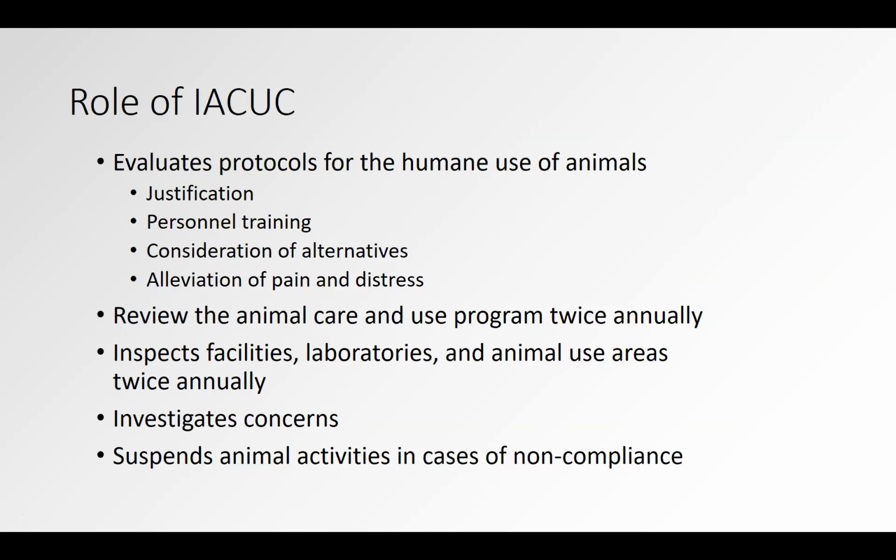When reviewing the IACUC protocol, the committee is looking for justification for the use of the animals. They're looking to see that the individuals involved are adequately trained and experienced, that the investigator has considered alternatives to the use of animals and alternatives to the use of painful or distressful research techniques, and how that pain and distress will be alleviated.